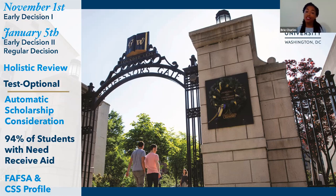For some students, they just want to test the system. For other students, it's that they don't like the scores that they got on their tests. We aren't going to hold that against you. We're not going to judge you. About 30% of our applicant pool does choose to go test optional, so you will not be the only one doing so. And that choice is really up to you. And you'll make that on the Common Application, and they'll say, are you going to submit, yes or no? And we will hold you to whatever you say once you've submitted your application.